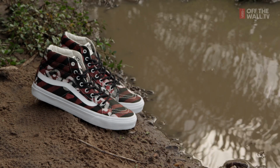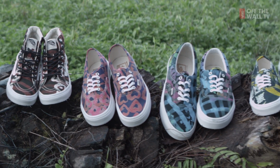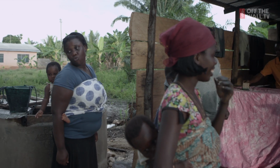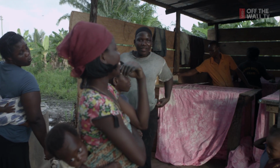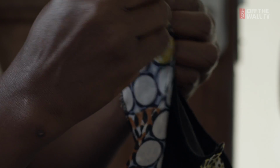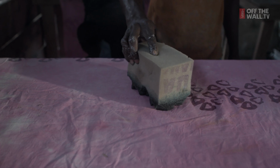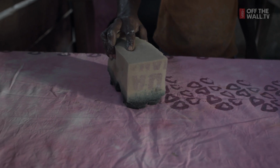There's 6 different styles of shoes using 6 different handmade textiles, and through the production of this, we've been able to keep 60+ people employed, along with being able to guarantee that our employment, our growth, and the opportunities we're providing are able to continue.